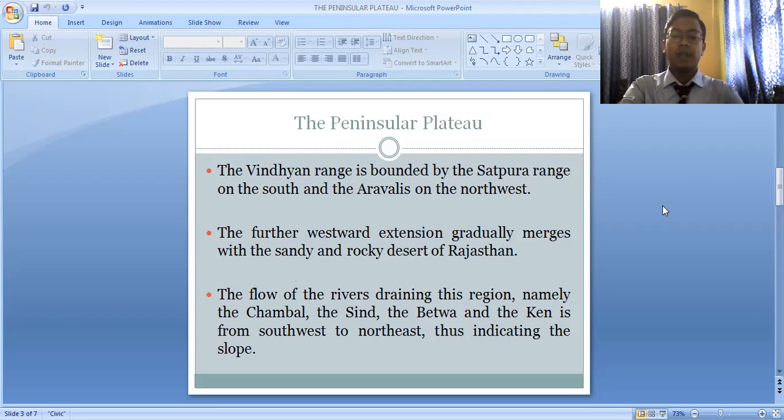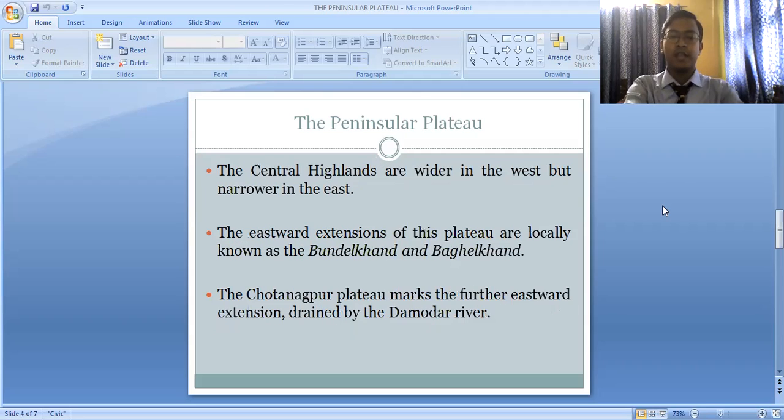I will show you in the map which part of India is known as the Central Highland. The Central Highlands are wider in the western side but narrower in the eastern side. In the eastern part, the Central Highland is very narrow and it has merged with the northern plains. Some part of this Central Highland, in the eastward extension, is also known as the Bundelkhand and the Bagelkhand Plateau. This is the local name, and this part is mainly found in the state of Uttar Pradesh and so on.